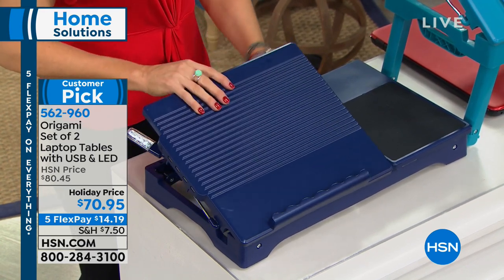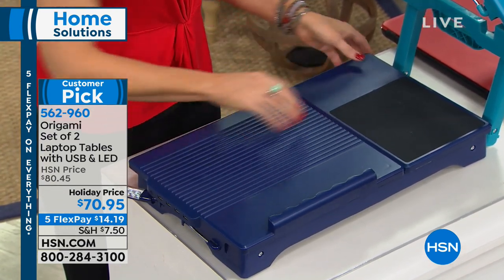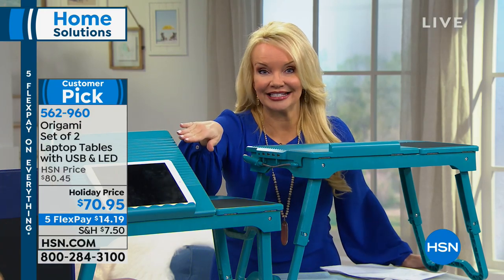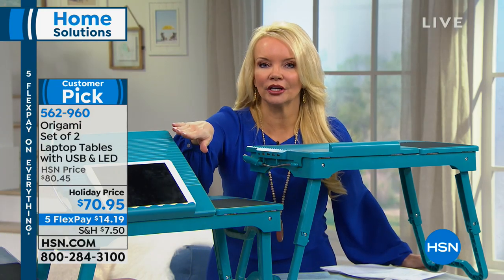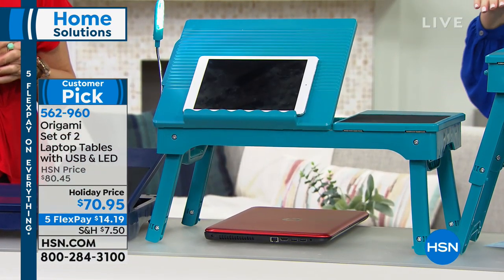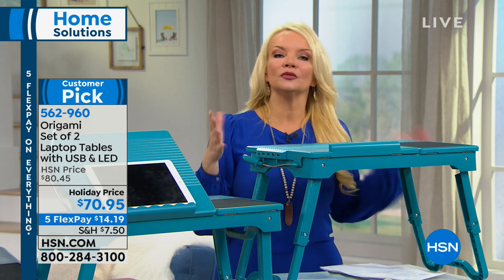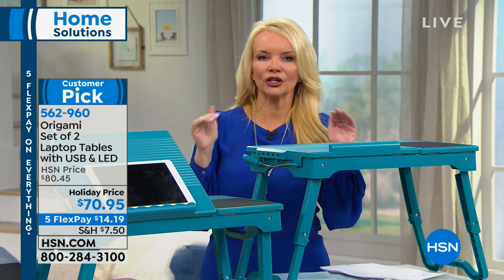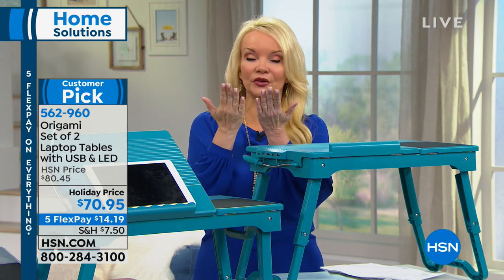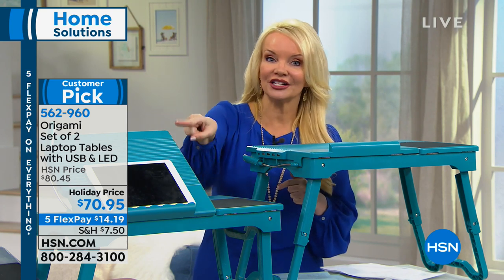Yeah. And you actually can get those from different doctors. A slant board, which is basically what this is, but this is so much more. And for one slant board, it costs more than two of our origami laptop tables. I'm not saying this is going to cure or treat anything, but all of us read better when we're reading at an angle. We view things better when we're viewing them at an angle. And with this, you can adjust that angle.